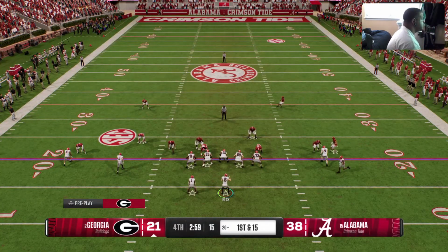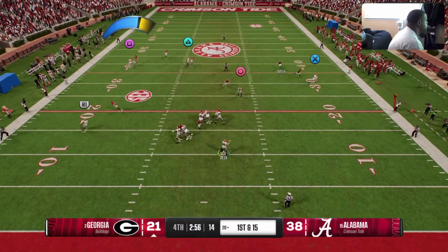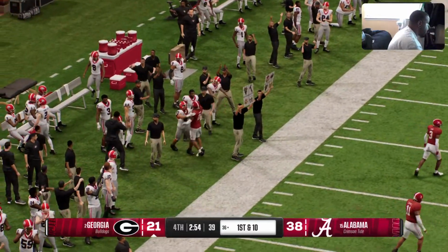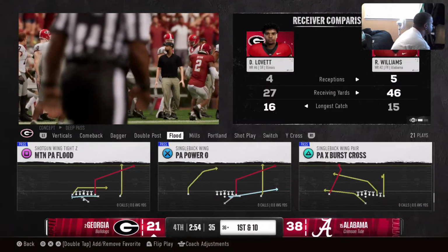Wide receiver shows motion. Looking downfield, it's Beck. Throws to the wideout. Makes the grab. He's run out of bounds, but a big play on that one, and it'll be a first down.